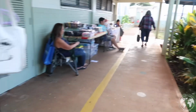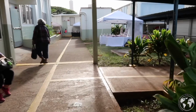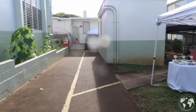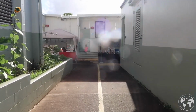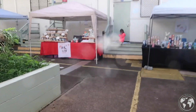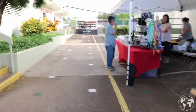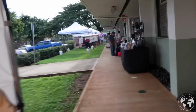Very cute stuff. So as you can see, this market is kind of spread out throughout the school property. I think I walked through every little section. Let's walk here. And then I need to get back to my booth. I got water. They had water and donuts. So that's very nice. Very fun to see other makers. So this is it right here. The market's about to open right now. Wow, this is very big.